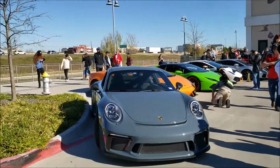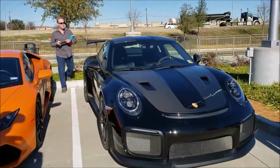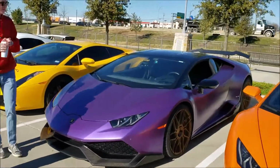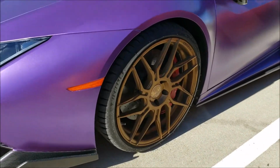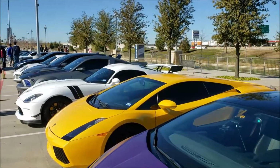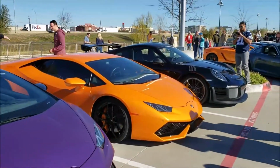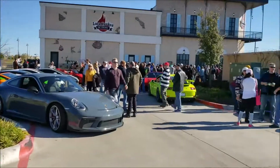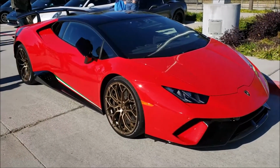So there are way too many epic cars like this GT2 RS in a black carbon fiber, or this purple Lamborghini Huracan with some crazy rims to even fathom doing cinematics of the whole show. So I'm gonna show you the highlights and I hope you enjoy it. I mean, that GT2 RS right there is also so gorgeous, and same with the GT3 right there. F12, one of the coolest performantes in the world.